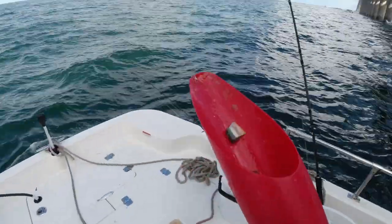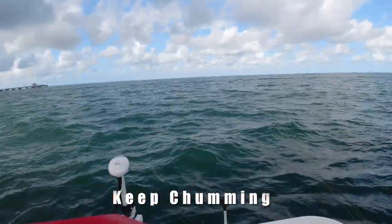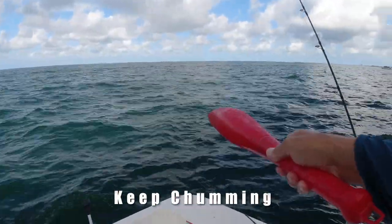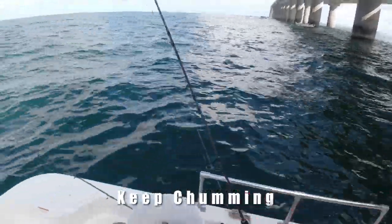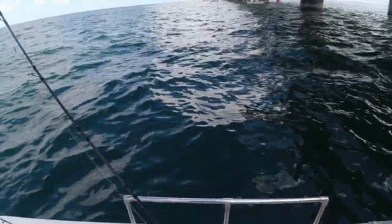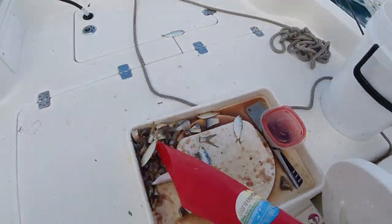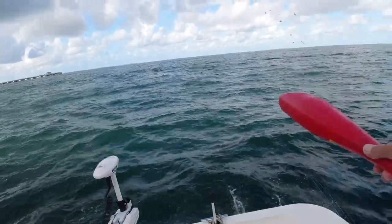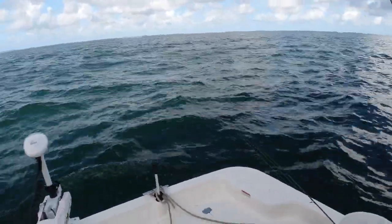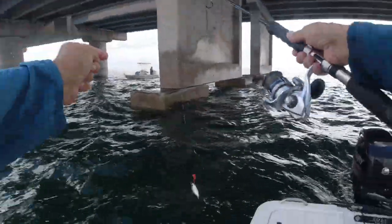These guys up here, I'm going to chum them up. I'm just going to toss it right out there, just like that, and just let it go down right to there. And see it? You can see it in the water right there. Just do a little bit more and get these guys active here. Throw it, toss it out there. Oh, that's great. Greenback dance right there. Let's just toss it right in there.